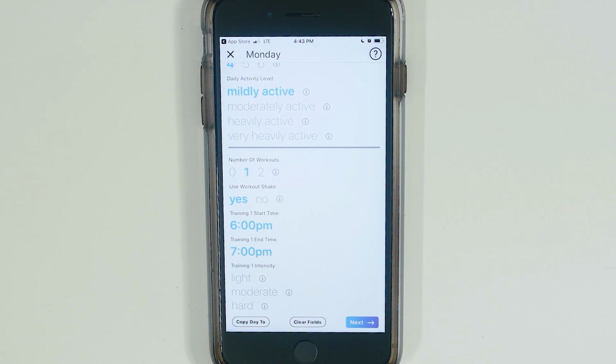So some CrossFit WODs will qualify as moderate workouts, back-to-back, supersets, that kind of thing, lots of movement. Moderate workouts can be a super hard back workout or a push workout in bodybuilding and powerlifting. Leg workout for sure. Almost all leg workouts are moderate.